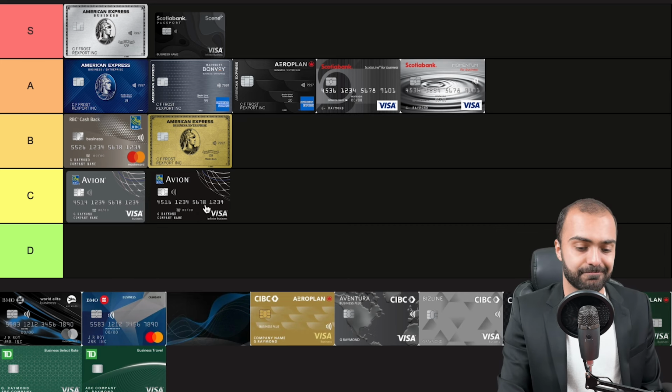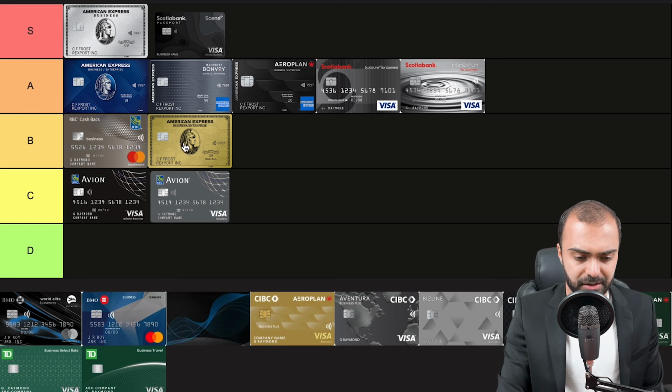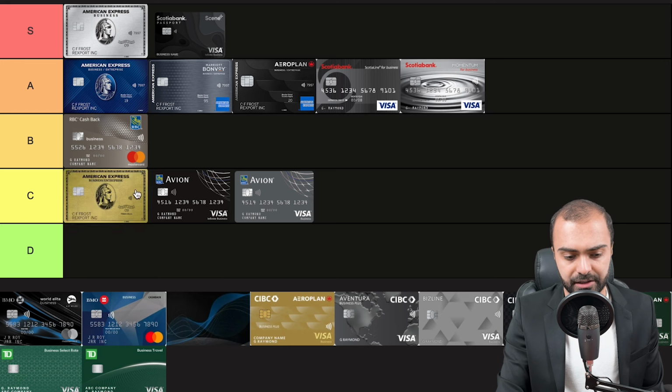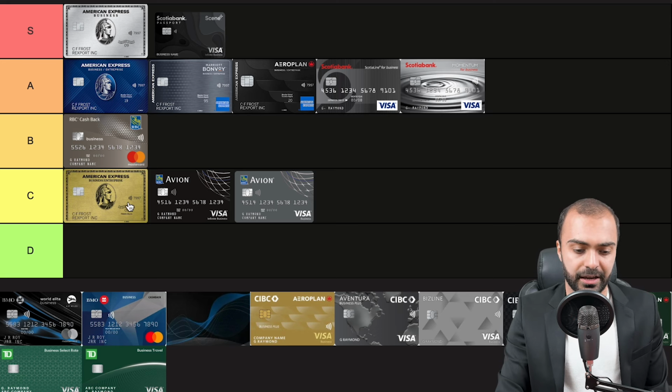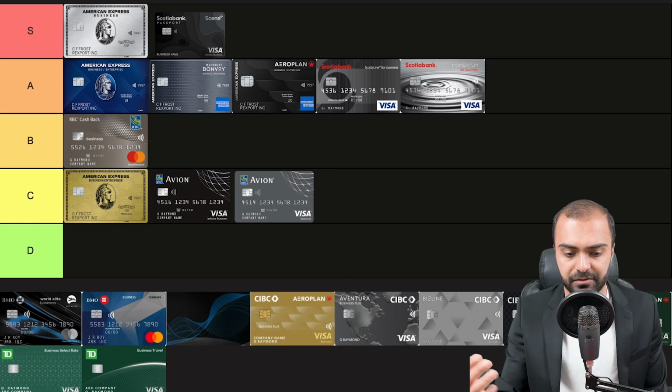So this one is probably more in line with the gold card. And you know what? I'm just going to bring the gold card down. I think the gold card is probably better suited at C, and more in line with this one. These two are pretty much on the same level. Now the gold card does have a little bit more in terms of protections and stuff like that, so I'm going to put it a little bit higher. But the Avion cards are right behind. They're not that far off.